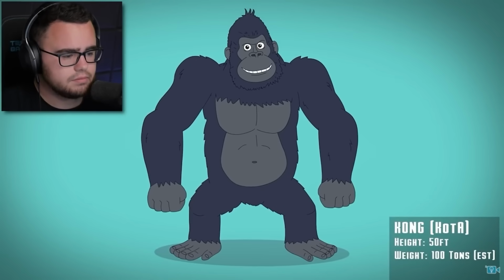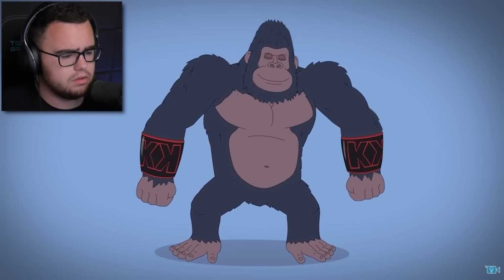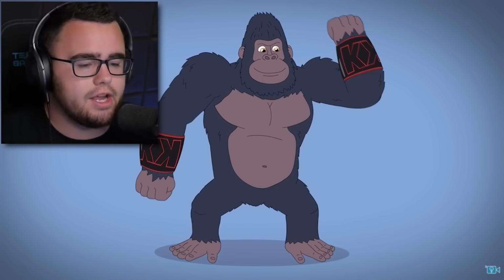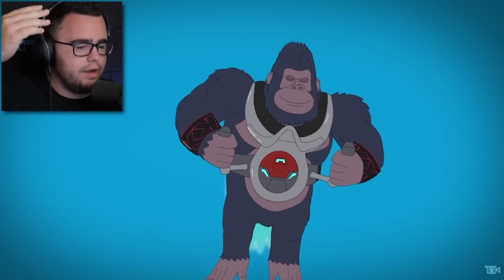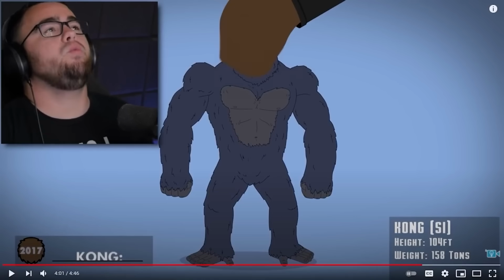Kong, King of the Apes, features a more stylized young Kong, who then grows into an adult. In the second season, he's given a slight redesign with pinker skin. This Kong wears laser-proof arm bracers and a... That's Donkey Kong, man! That's Donkey Kong. It's not King Kong. Look at the things around. Occasionally rides a giant jetpack. What is going on? Kong has great posture. Here we go.